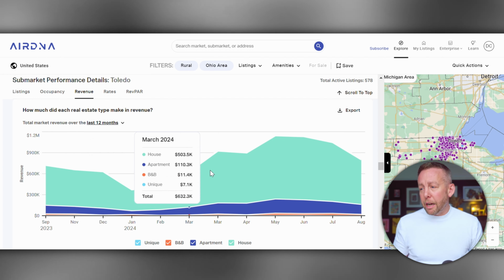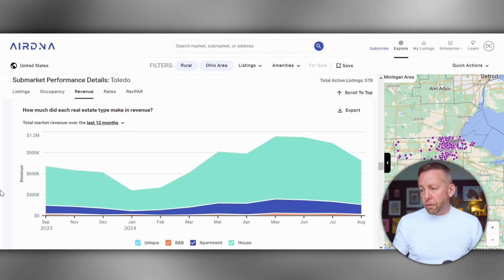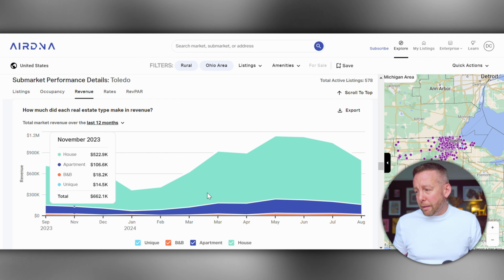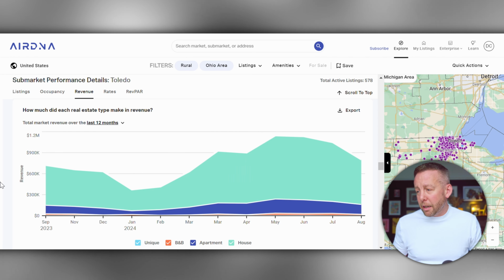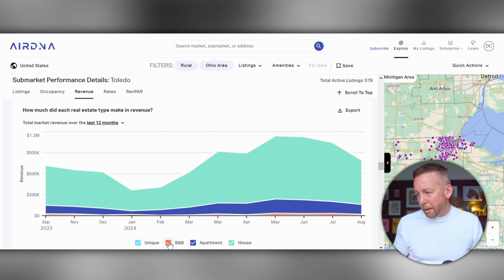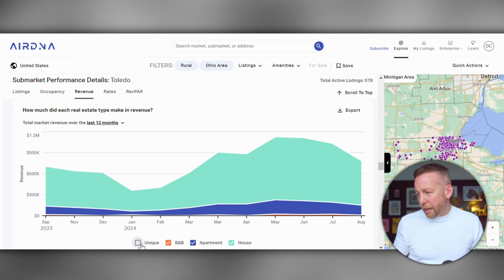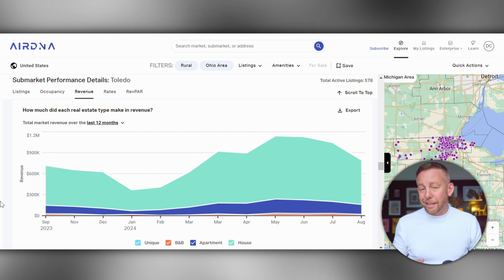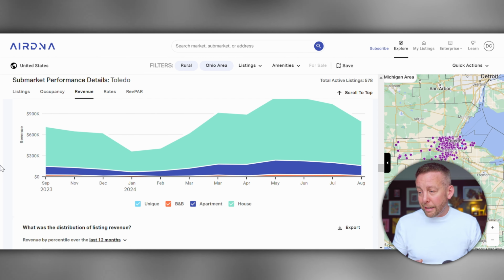You can see here that the vast majority of the revenue by type of property is a house. Don't know why that is. Again, I don't know Toledo, but maybe there are just lots of houses here that lend themselves to doing Airbnb. Tiny amounts of apartments, almost no B&Bs, and almost nothing unique there. Could be an opportunity if you're bringing something like a treehouse or something to the market to stand out, because there's not much competition in that category type.